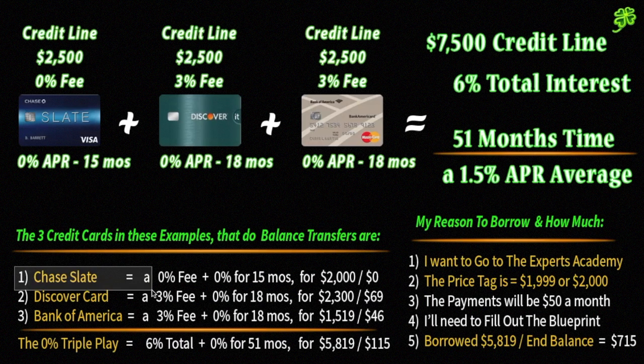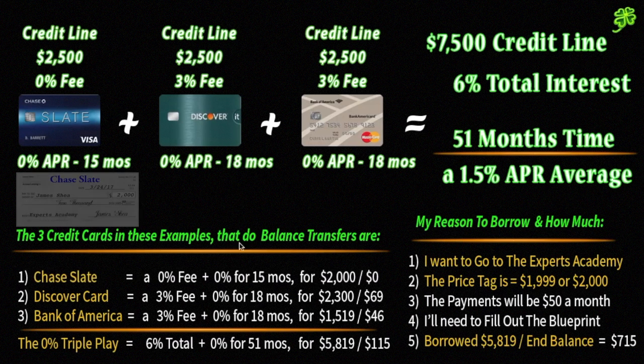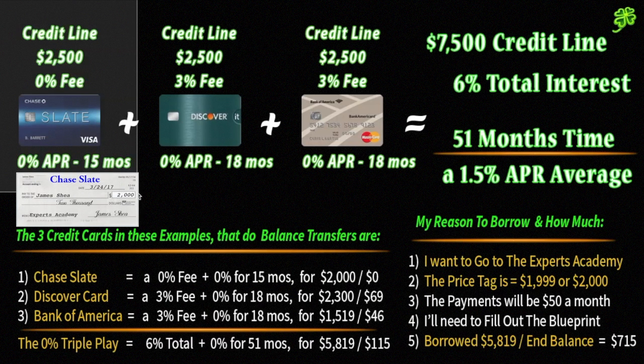Right down here, you can see this Chase Slate right here that we wrote a check for $2,000 using a Chase Slate balance transfer. So right up here, this is our offer. We wrote a check for $2,000. We have a credit line of $2,500. But we got a 0% fee because we did this balance transfer in the first 60 days. And we also get a 0% APR for 15 months, which means that every month that we get a bill, it's 100% to pay off the bill. There is no percent interest that we have to pay any more than, in this case, none, 0%.